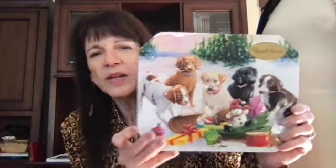This tin, couldn't resist. My husband and I have a dog. I'm a dog lover, cat lover. What I do now is I surprise my husband with homemade cookies. I don't bake very often, and so I try to find tins that he would love, and then I just package it up this way and put the homemade cookies in there for him for Christmas.